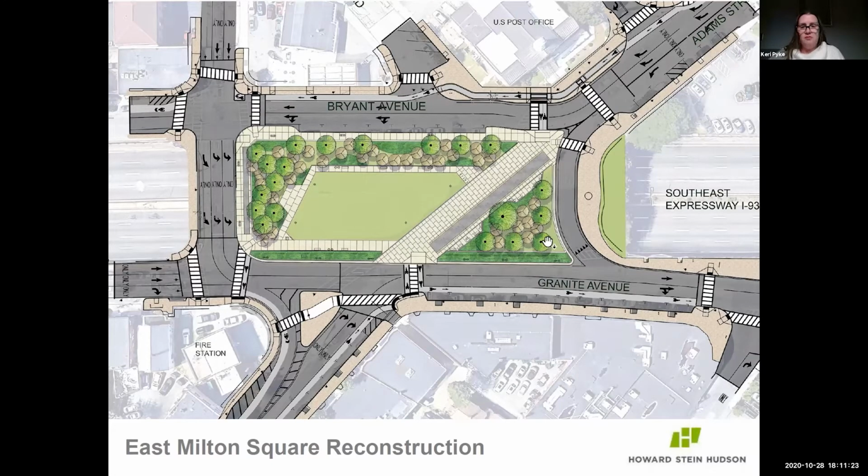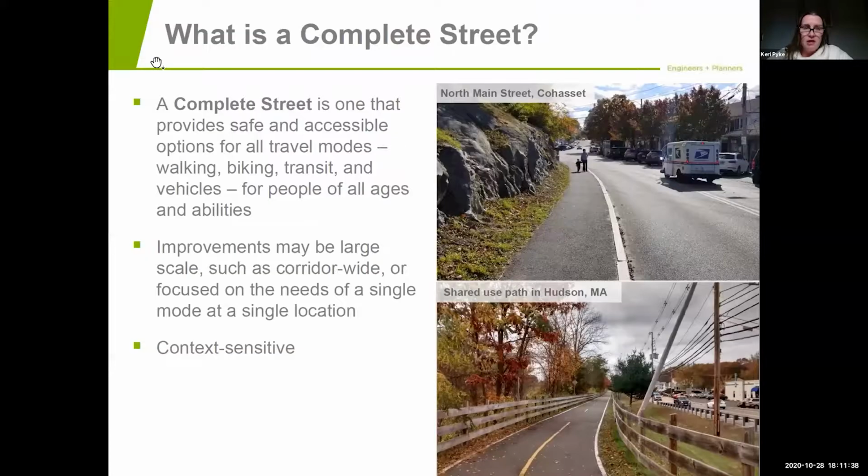So you can kind of see the range of everything from urban to suburban and rural project types that we do. But we really, like I said, pride ourselves on coming up with transportation solutions that fit the context of where we're working.